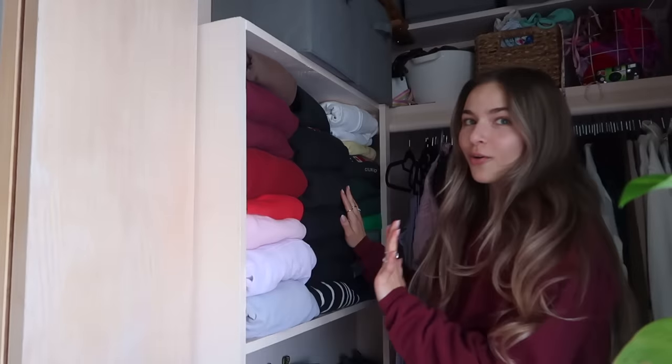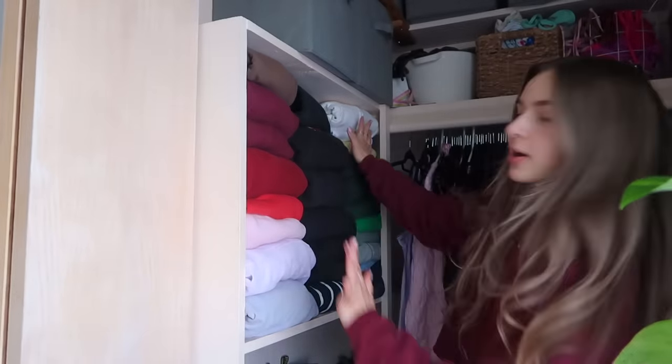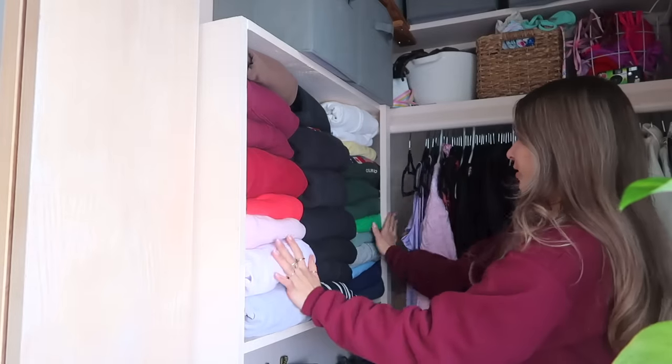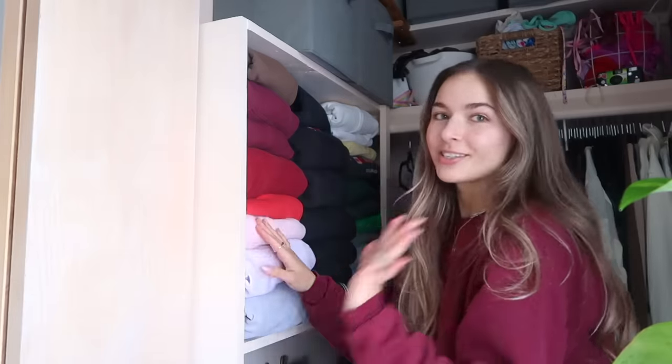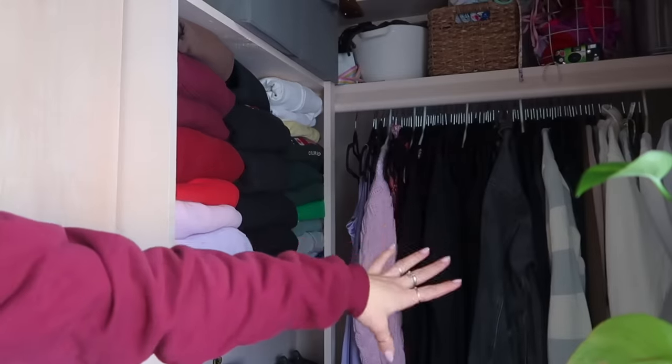I think this looks so good, and they surprisingly fit perfectly in this one spot right here. There's this beam that helps hold them up. I think this is great for my sweatshirts. Now I have jackets and dresses hung up in here.